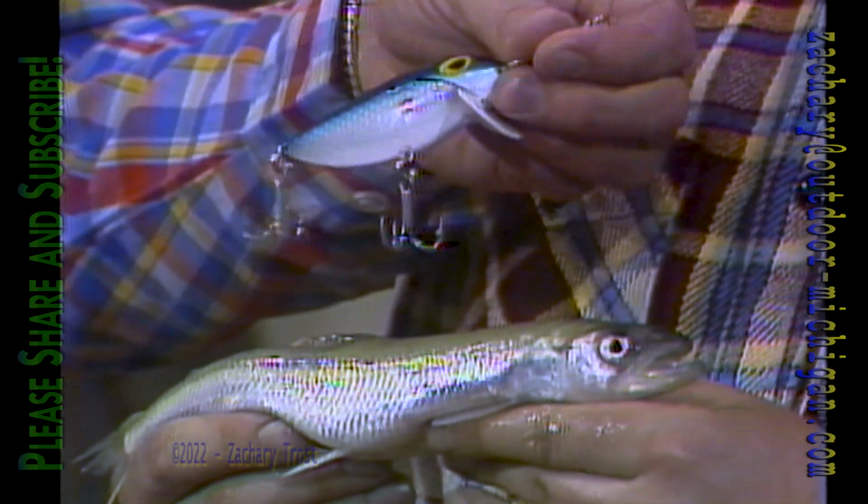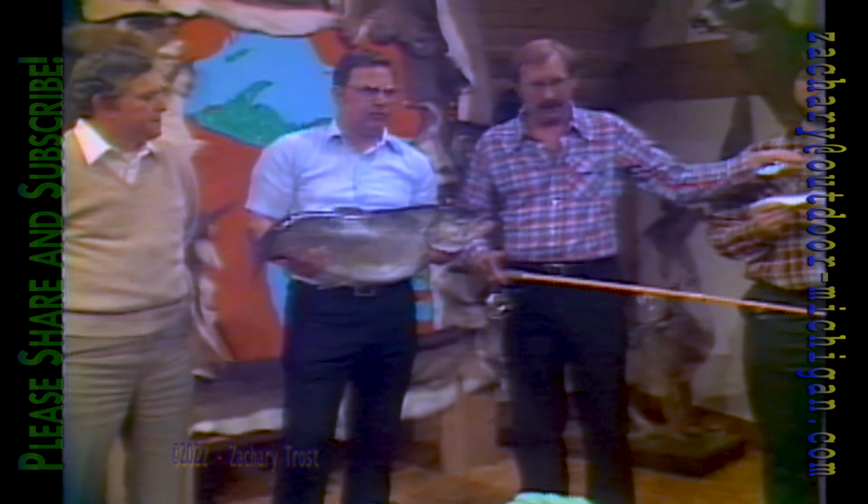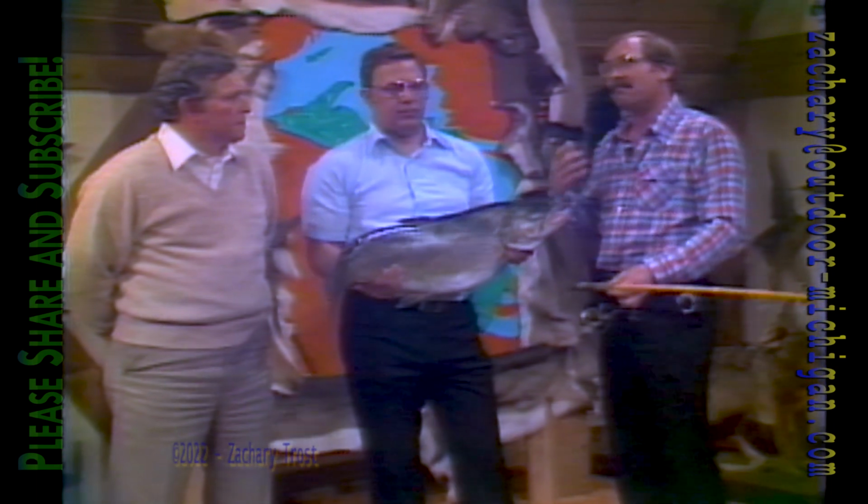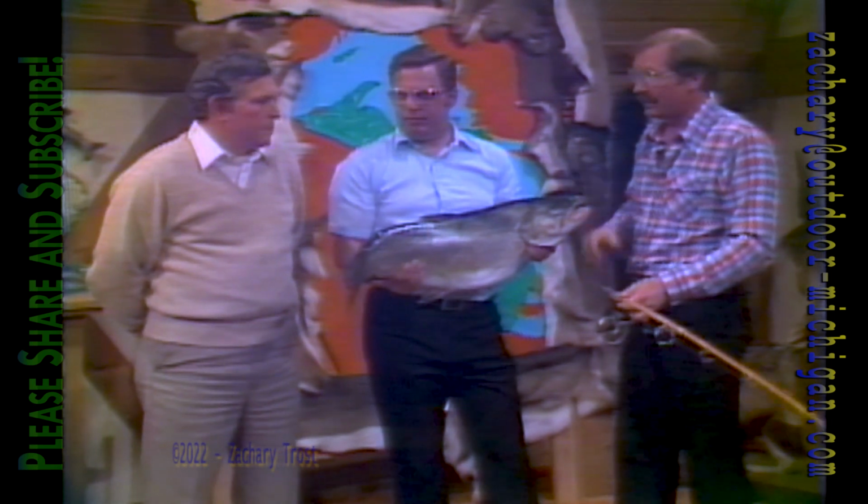Okay, well, this is a 22-pound brown trout. Not too common, that size, but Ned, Michigan has some mighty big fish, mighty big browns. We have big.